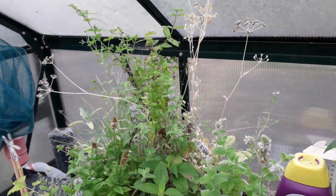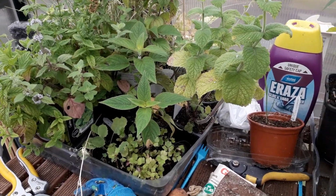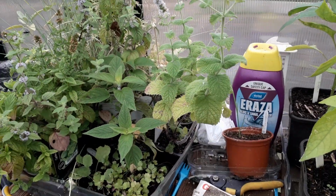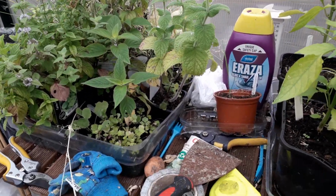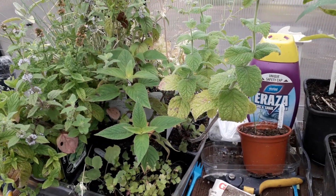Herbs are starting to flower because I've not got them in the ground. Again, they've suffered in here. They're in pots that are far too small for them. I've got some mints here which I got the other day, which are flowering because they want to be out. This hot weather is doing wonders for them because they love Mediterranean weather, but they need the ground to grow in. So again, I've got to get it done, sorted.